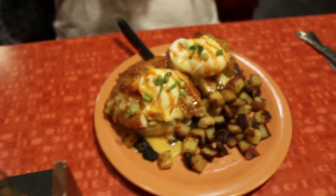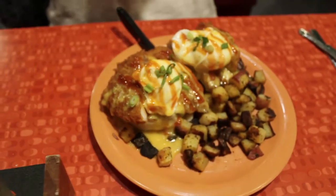And what did you get? I don't know what that is, but it looks delicious. Okay, so we're pretty much done eating, and how did you like your food? Delicious. Delicious is the word of the week. It was scrumptious. My food was really good too. It's a little spicy, but I asked for the hot honey on the side, which definitely made it less spicy. I'm a very spice sensitive person, so it was a little too much.